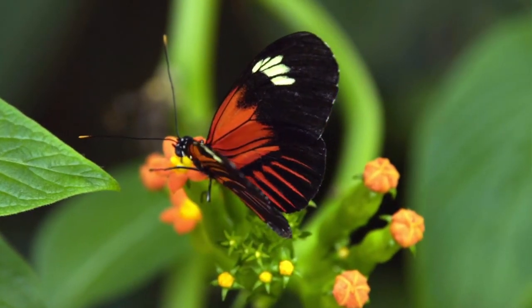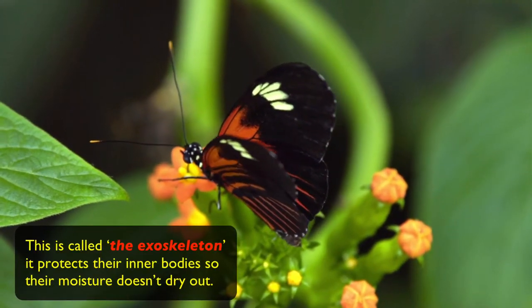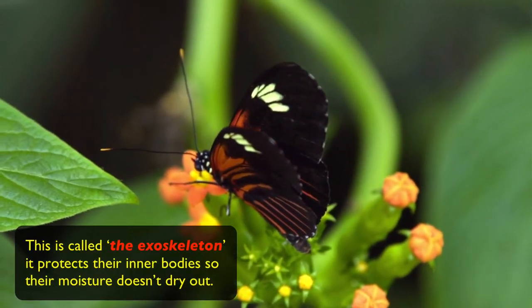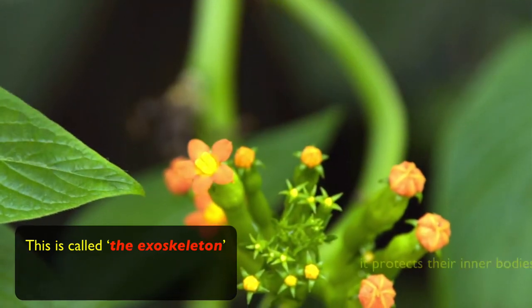Butterflies have their skeletons on the outside of their body. This is called the exoskeleton, and it protects their inner bodies so their moisture does not dry out. So what do butterflies eat?